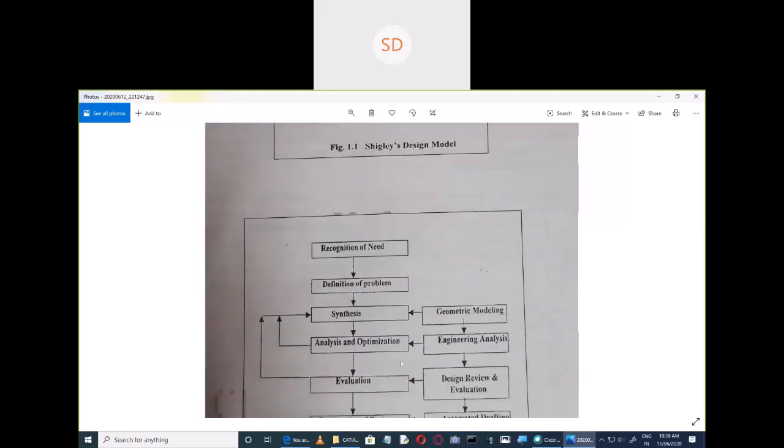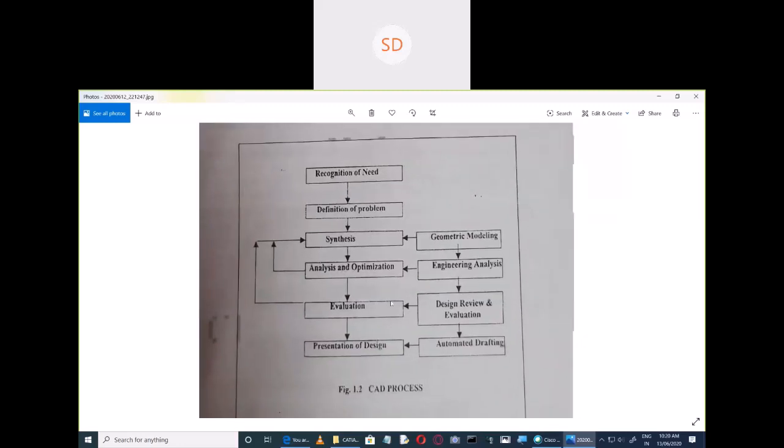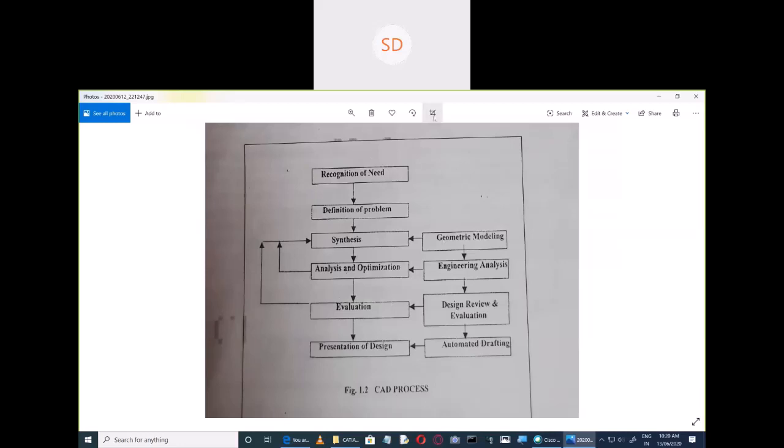But in industry, what happens? Particularly in terms of CAD, that is how the big industries are going to perform production, as well as analysis, as well as the consideration of the problems to get the output. Now all these steps are the same here. You just observe: recognition of a need is there, definition of problem is there, synthesis is there, analysis and optimization is there, evaluation is there, as well as presentation of design is there.